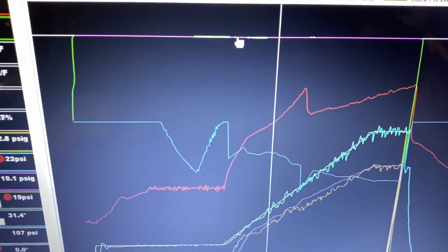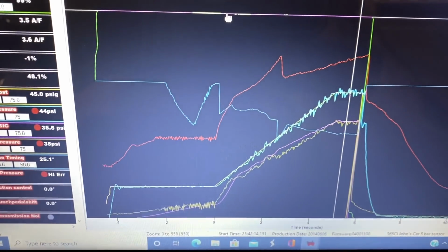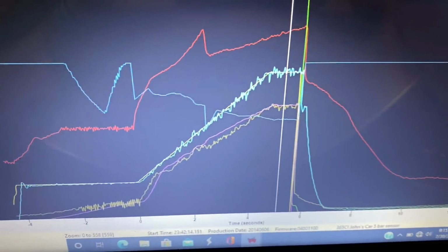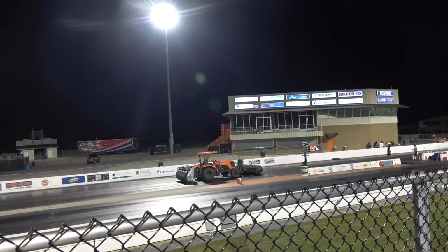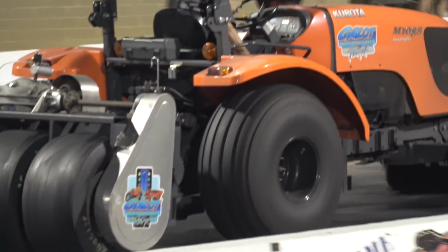So it comes up, and I shifted it kind of early. That Forced Induction 102 is working like a champ. So we're digging this. I'm very happy with that run. Not bad at all. So the stadiums are pretty much closed at this time.